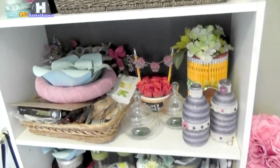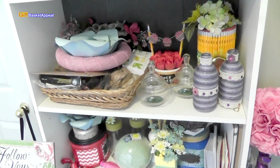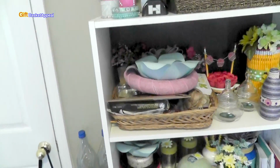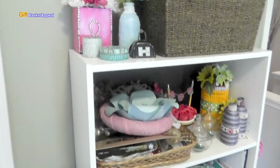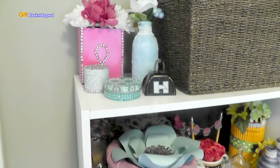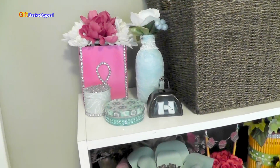And so these are duplicates. Some of these are duplicates of projects that I've done, where I've done a practice project and then I'll do the actual project and film it. But sometimes I don't even make a duplicate project. I just go ahead and just film.